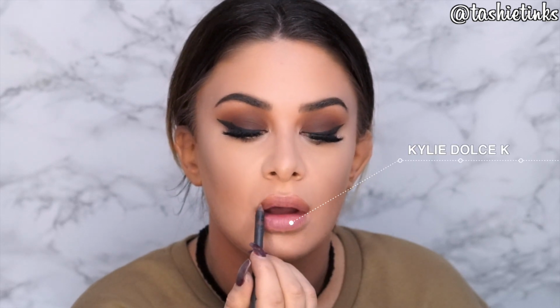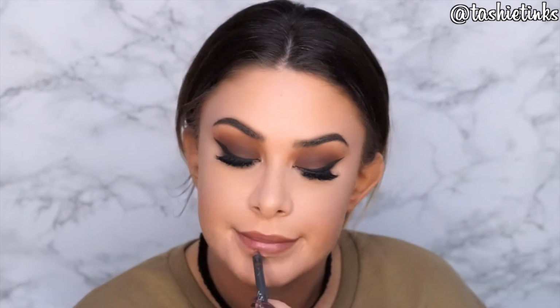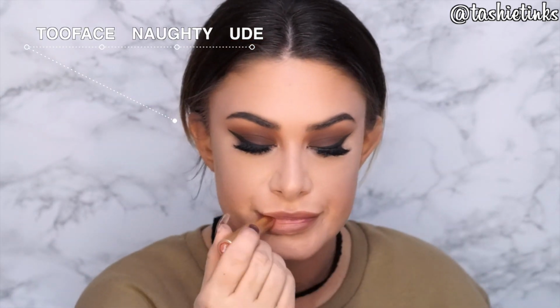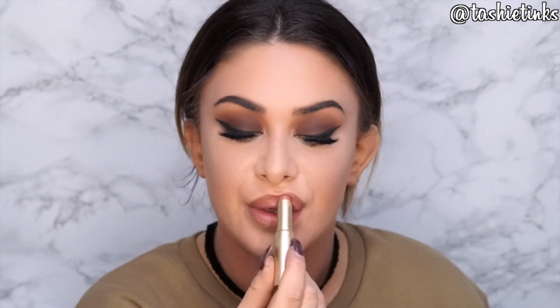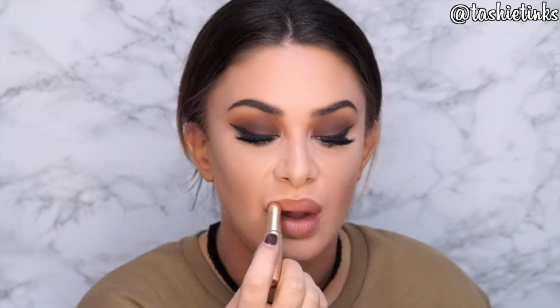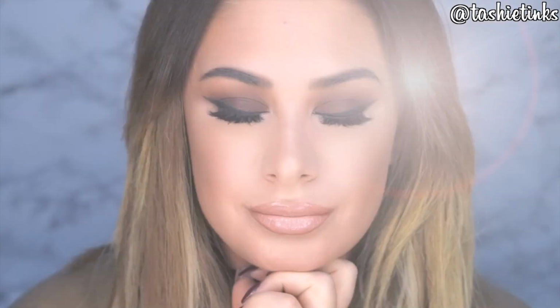Moving on to lips, I'm lining them with my Kylie Lip Kit Dolce K liner. This is my favourite liner at the moment, so I'm just using it non-stop. And then moving on to lipstick, as I said, it's a Too Faced one, and this one is in the shade Naughty Nude. It's the Too Faced Color Drenched Lip Cream, so it's like a proper lipstick. It's actually quite glossy, like you'll see in the finished look, it's pretty glossy. Look, I would say that's glossy, right? Which is so different for me, but that's the finished look, guys.